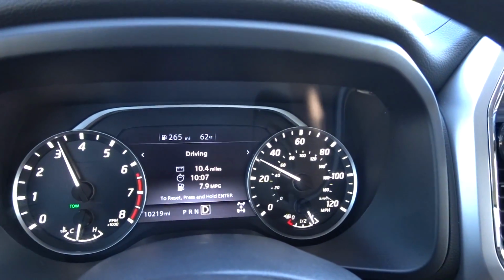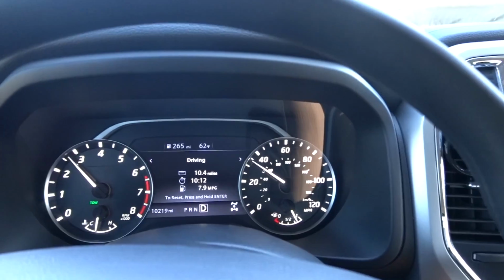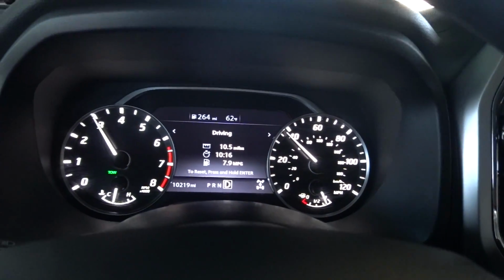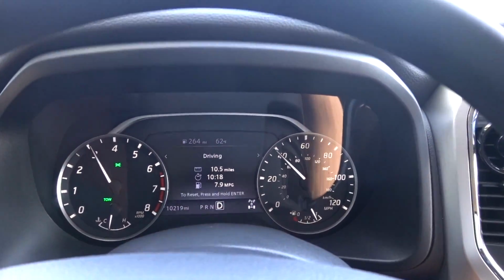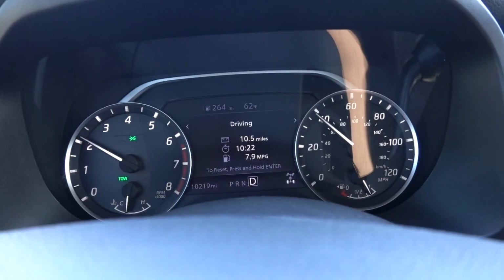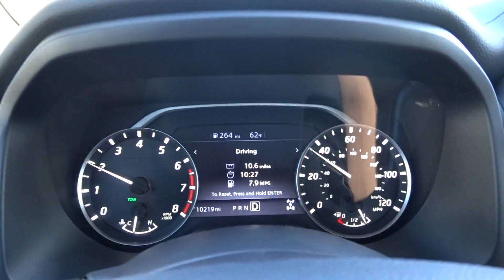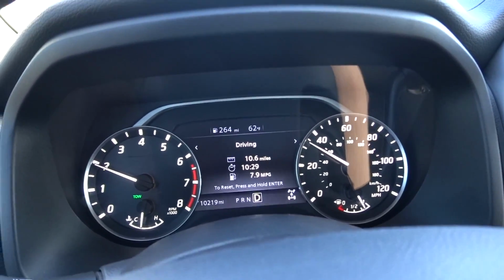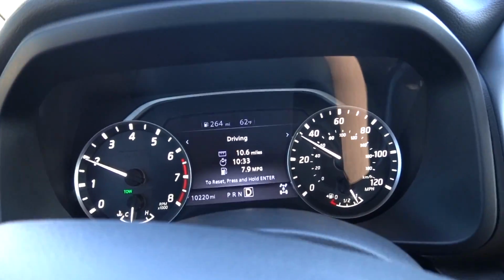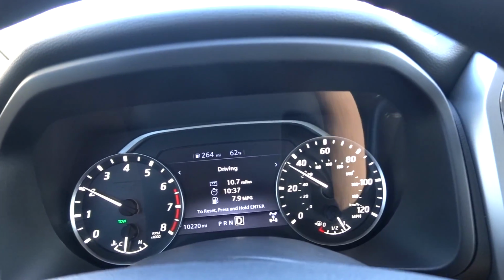Can we break the 8 mpg mark? This is not bad. This is a decent alternative to a 3/4 ton truck if you're only towing 10,000 or less. Not bad, guys. I think Team Titan brought it back home. Yep, Team Titan brought it back home. Performance was decent, really good for a gas engine. And the reliability of this is good too because they've had this for a while.